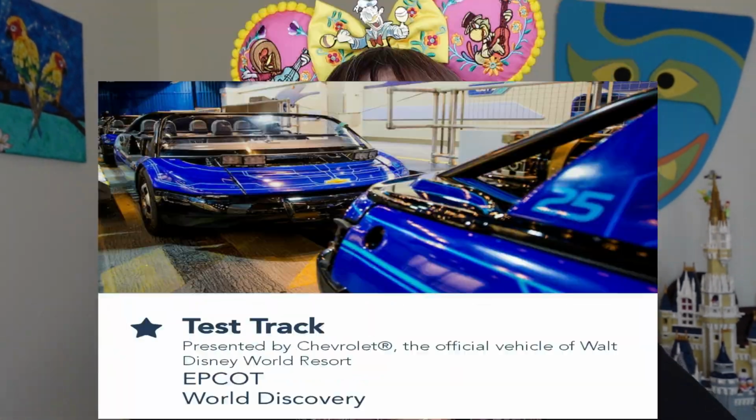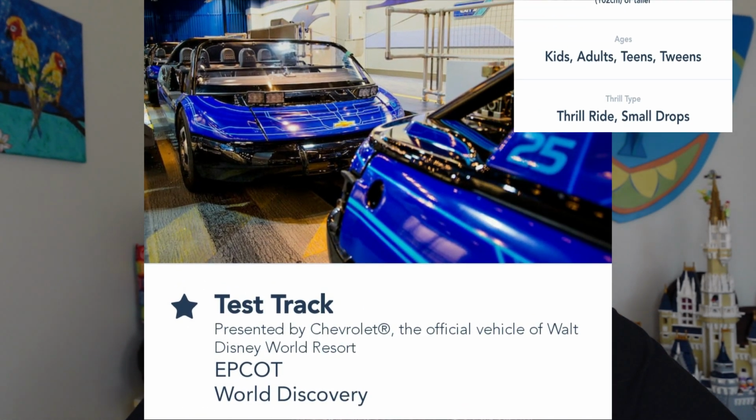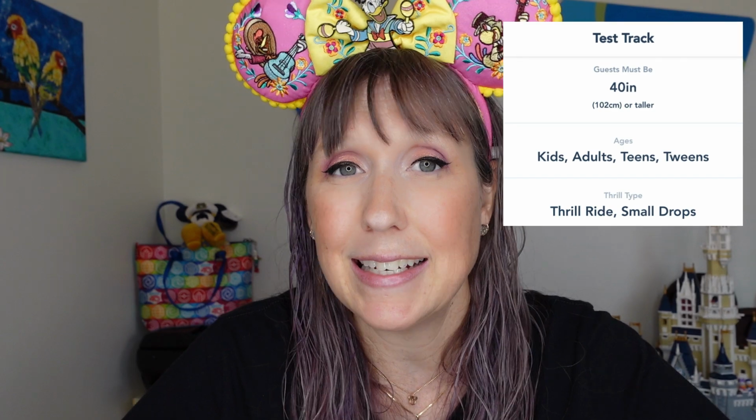The third ride here is Test Track. Test Track is going to require those kiddos to be 40 inches. It's a fun family-friendly ride if you indeed like the idea of racing on a legit racetrack, right? You do create a virtual vehicle and then you go and ride it on this giant track. You can see it outside, so you can decide if it's for you. But yeah, if you go anywhere near Test Track, you hear the vroom. Very loud over there. But yeah, it's a great, fun, thrilling ride for many people. But again, you're spinning on that track, so you could get some motion issues there.